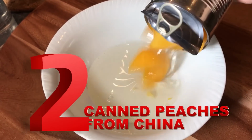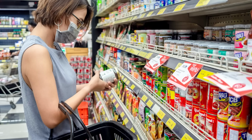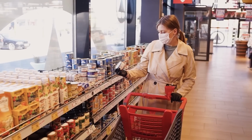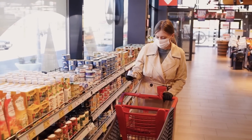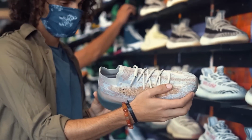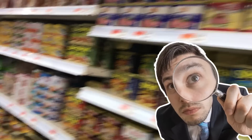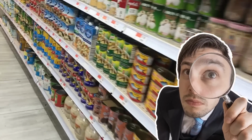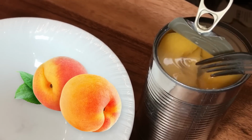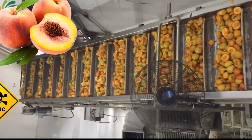Number 2 on the list, canned peaches from China. So I wonder if you ever check the back of your canned foods to see where it's been made. I know we do this kind of thing with all other products we might buy. For instance, we might buy a pair of sneakers and then check the bottom of the sneaker to see which country it's made in. Well, canned foods are no exception, and there's a lot of canned foods that come from China, including peaches. Now, first off, peaches are indigenous to China, but that doesn't mean that they're necessarily safe to eat.